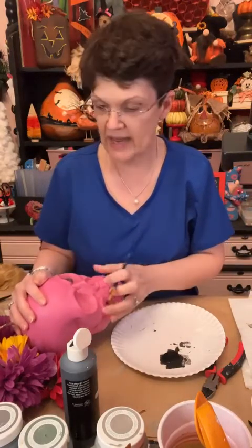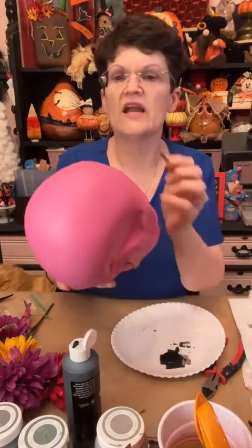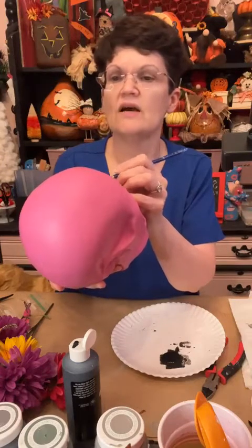What is the skull made out of? It's, I don't know, kind of ceramic, but it's not ceramic. It's that, I don't know what it's called.